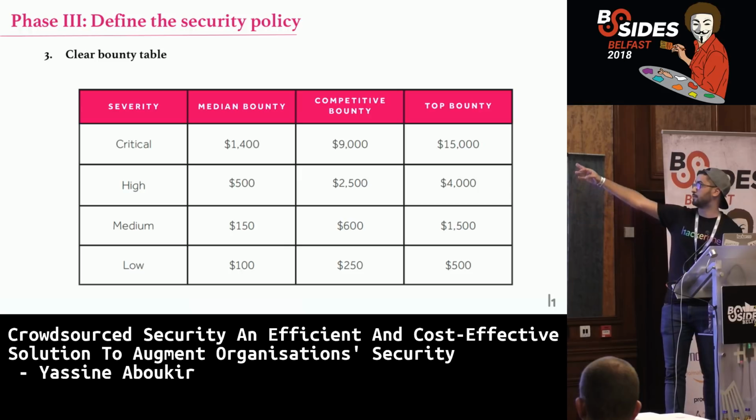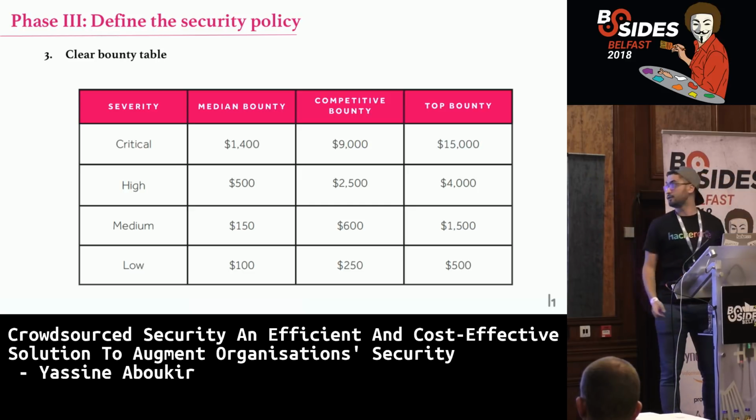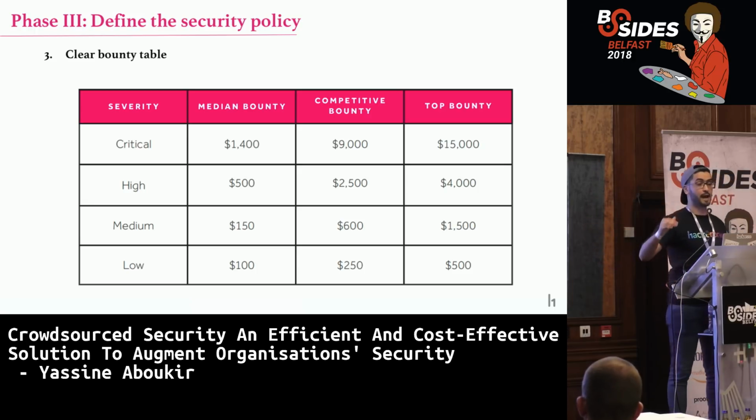You would go, for example, with a competitive bounty. It's in the middle. For the low, you pay $250. For the critical, you would pay $9,000. If you have a good budget and a really good, secure application, you would want to go for top bounty. This would attract really good hackers.